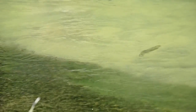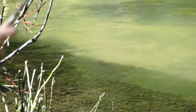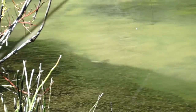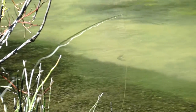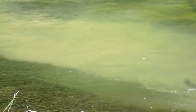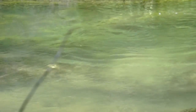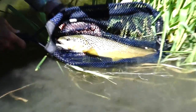We spotted a nice trout here. He's feeding. He's not feeding on green drakes. It looks like he's feeding on something smaller, but I'll bet he'll take a green drake. We'll try. I took it. Yeah. That's pretty nice.